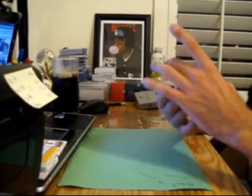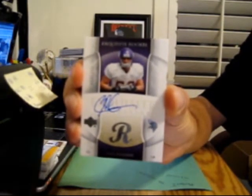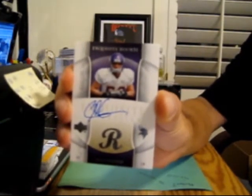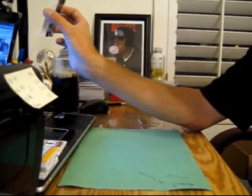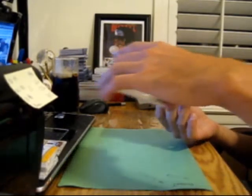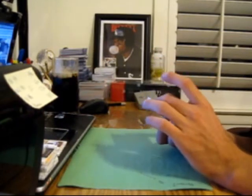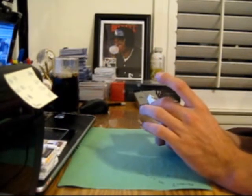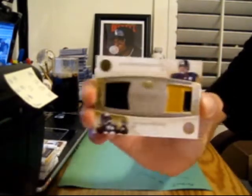And for the Vikings, we got Chad Greenway, exquisite rookie, number to 150. And we got a dual patch, one color and two color of Ben Roethlisberger and Santonio Holmes, 23 out of 25 for the Steelers.